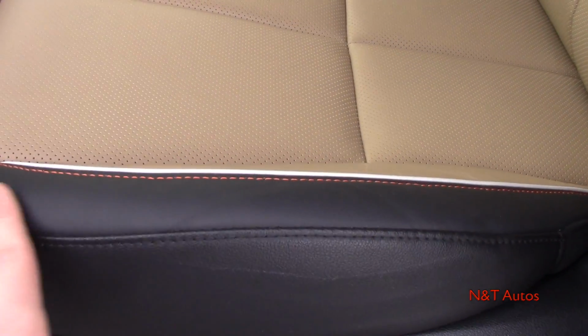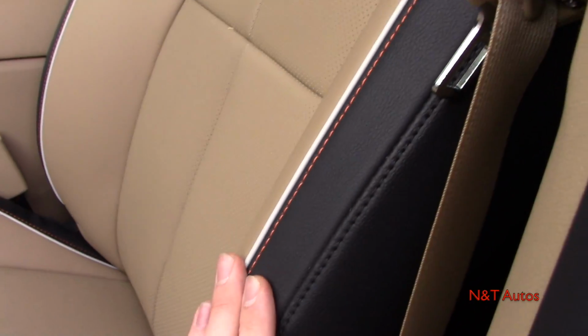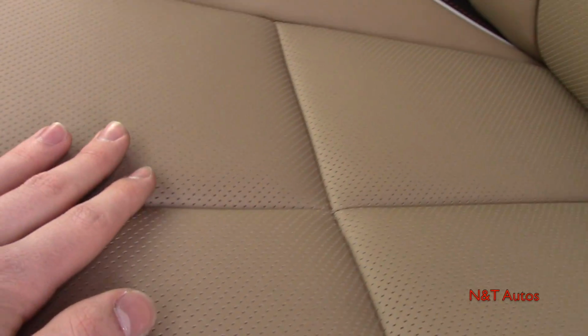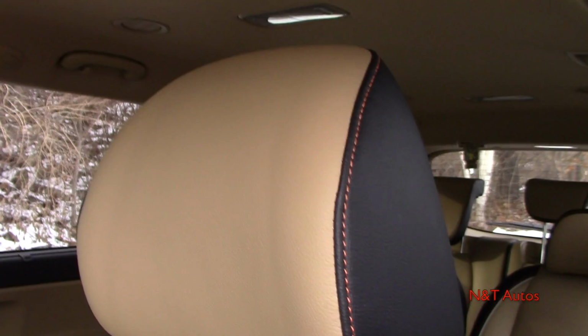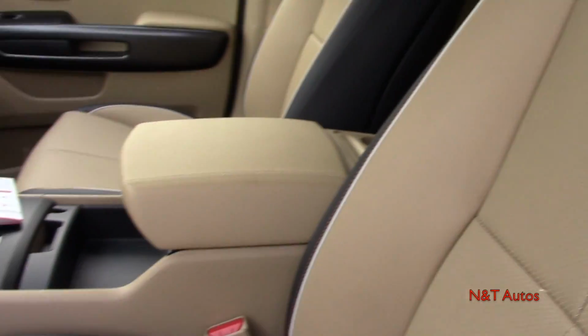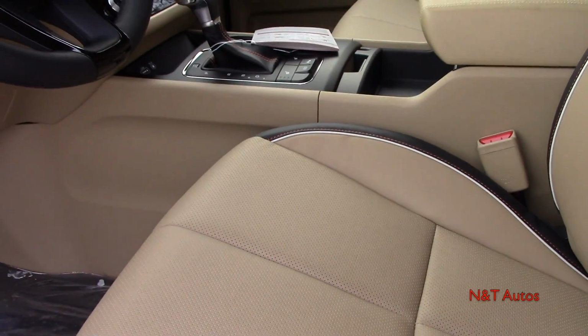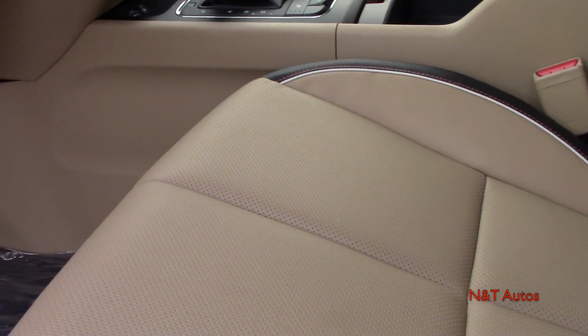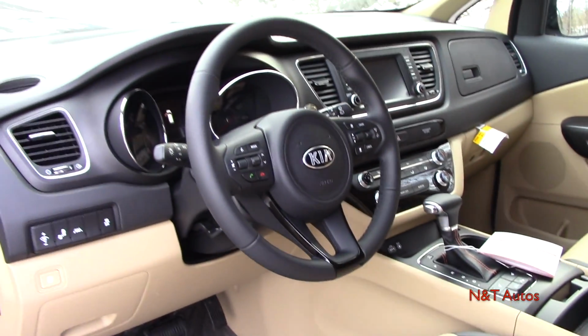So we have some black accenting around the sides of the seats, and then we have some stitching and piping, and then perforated leather in the center. It's just a really nice setup for the seats. And if you want something even nicer, I'm not quite sure why you would need anything nicer, you could also get Napa leather seats in the top level trim.